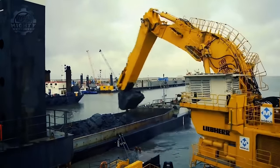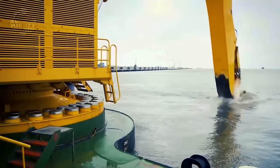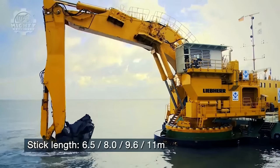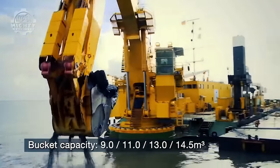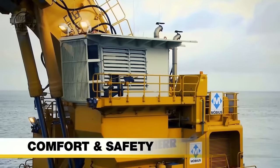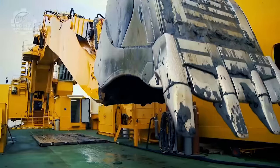What sets this machine apart is its ability to operate beneath the water's surface, performing tasks that were once extremely challenging. It's crucial for projects that require underwater precision. The Liebherr Pontoon Excavator P995 underscores the importance of specialized machinery in underwater construction, where precision and reliability are essential.